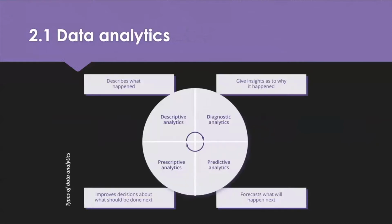Now, data analytics is a set of processes, systems, and technology that allows us to gain insights from the data that we have. The four types of data analytics are descriptive, diagnostic, prescriptive, and predictive. So we're going to look at descriptive analytics, which describes what happened. It's used to provide reports that provide historical insights. For example, an organization's sales and finances using visual tools like graphics, tables, and pie charts.